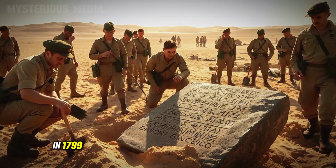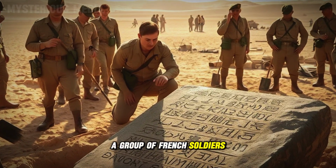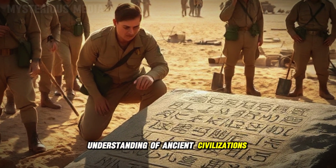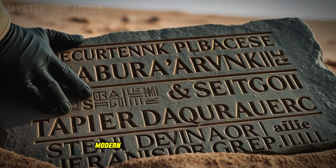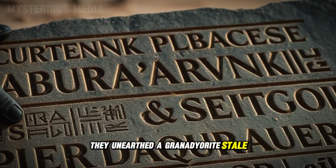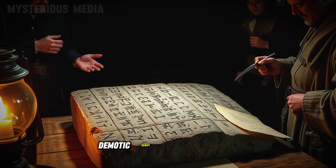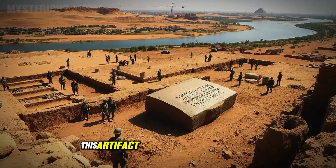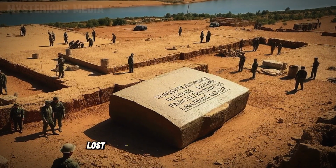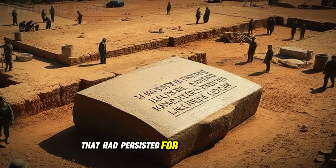In 1799, during Napoleon Bonaparte's campaign in Egypt, a group of French soldiers made a discovery that would revolutionize our understanding of ancient civilizations. Near the town of Rosetta, modern-day Rashid in the Nile Delta, they unearthed a granodiorite stele inscribed with 3 distinct scripts: ancient Egyptian hieroglyphs, Demotic script, and ancient Greek. This artifact, known as the Rosetta Stone, became the key to deciphering the long-lost language of Egyptian hieroglyphs, bridging a communication gap that had persisted for over a millennium.